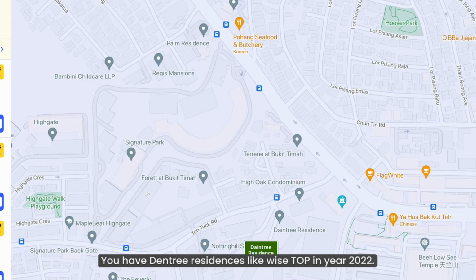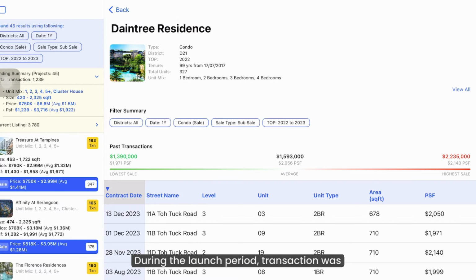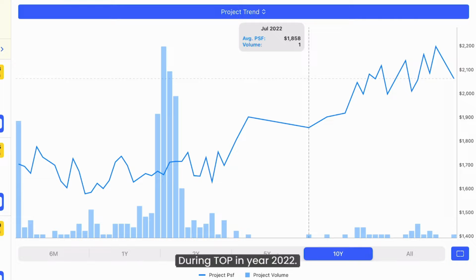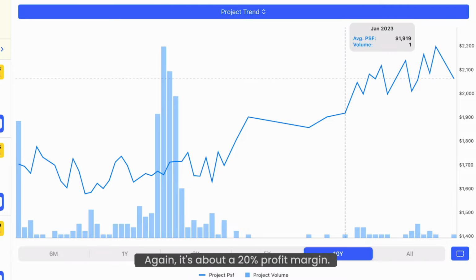Over here, you have Daintree Residences, likewise TOP in year 2022. During the launch period, transactions were at about $1,705 per square foot. During TOP in year 2022, people were asking for $1,900 and plus, close to $2,000 per square foot over here. Again, it's about a 20% profit margin.